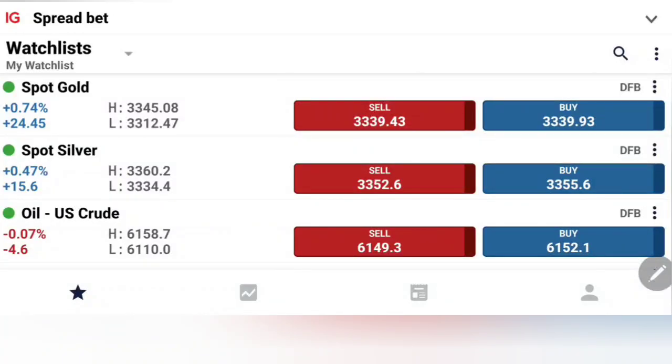Gold and silver traded with moderate bullishness yesterday and today again started the day on a bullish note. We have seen gold moving all the way towards 3345 while silver has also seen the move towards the 33.50-70 zone.